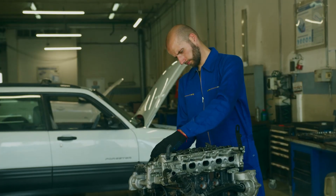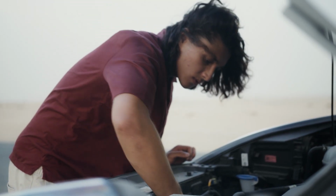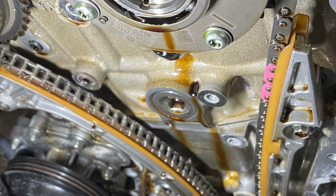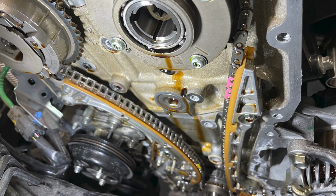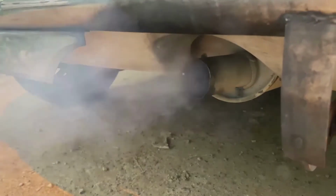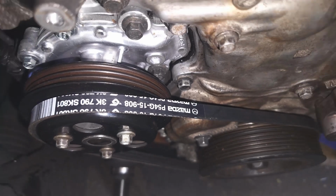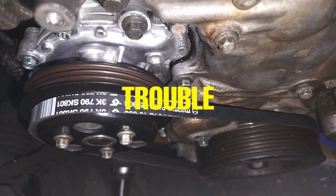Here are the warning signs you can't ignore. First, listen for any ticking sounds from your engine. That's often the first red flag. Watch out for oil leaks near the timing cover, and pay attention if your engine starts misfiring or feels sluggish when you accelerate. If you notice black smoke from your exhaust or your engine's overheating, especially if your timing belt drives the water pump, these could be serious signs of trouble.